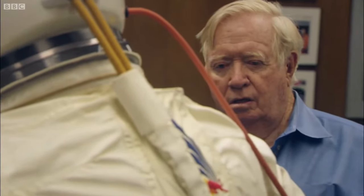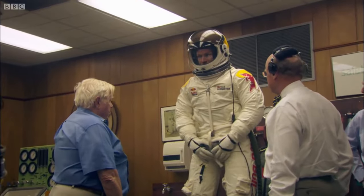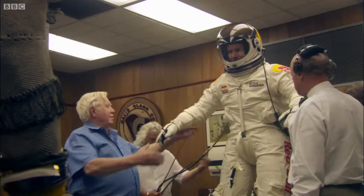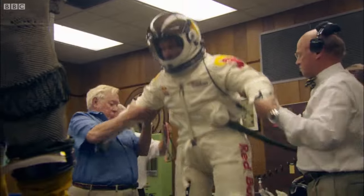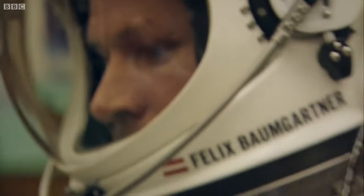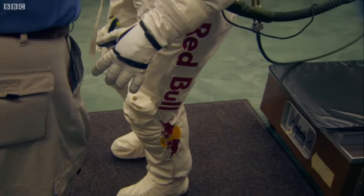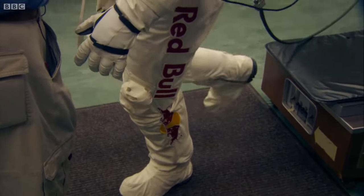Okay, can I jump? This pressurized air keeps you alive at altitude, but makes movement difficult. Okay, 3, 2, 1. Get full flex and get all the way back. Good. Do that again.